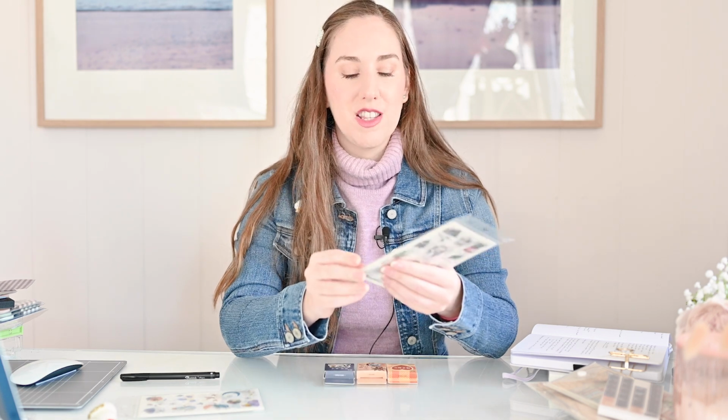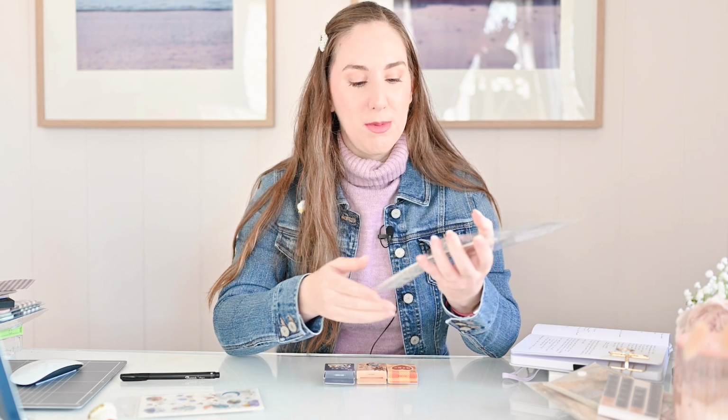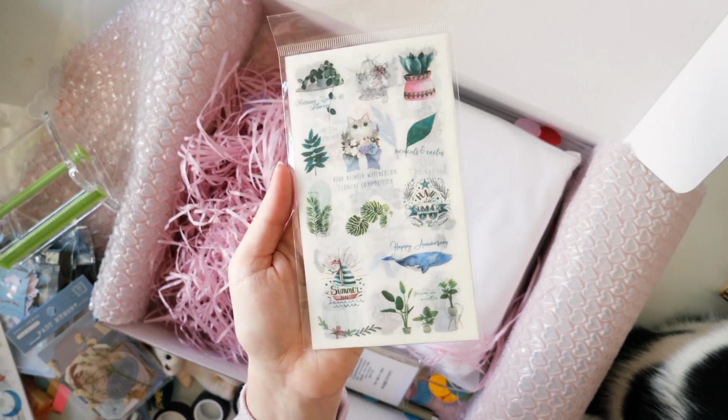I won't actually take them out of the packet because I don't want to ruin the illusion. And then we've got little boxes and little sheets. So let's do the sheets. I love this kind of sheet. I feel like this is really portable. This is the kind of sticker system that I want to take with me on holiday to decorate my travel journal, but I probably won't because this isn't really the vibe that I'll be wanting. So I'll just use this normally.